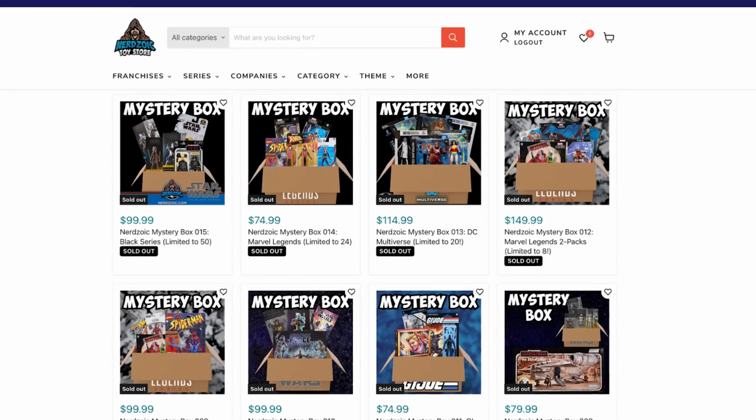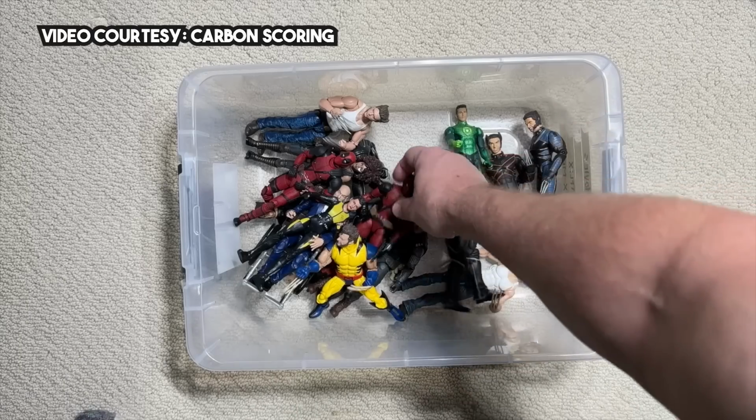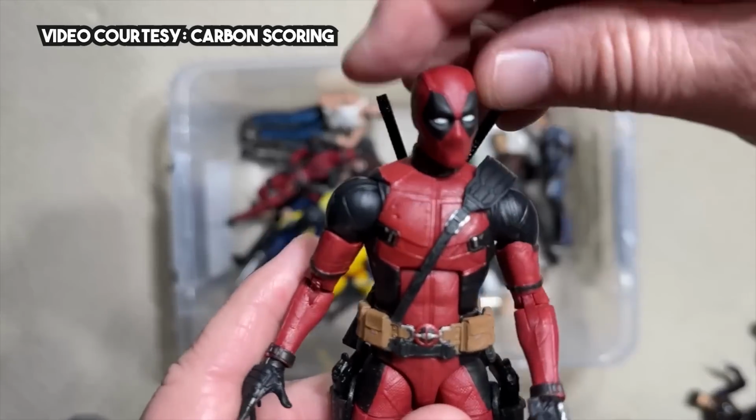But also, Carbon Scoring, who is a friend of the channel, great guy. He does mystery boxes where it's totally different than the Nerdzoic mystery boxes. Those are for sale. These are just him fishing through a box of figures and kind of talking about them, and he had so much cool information. I learned a ton from both of them.